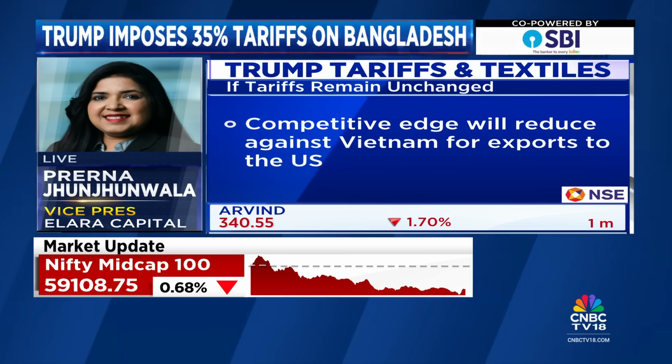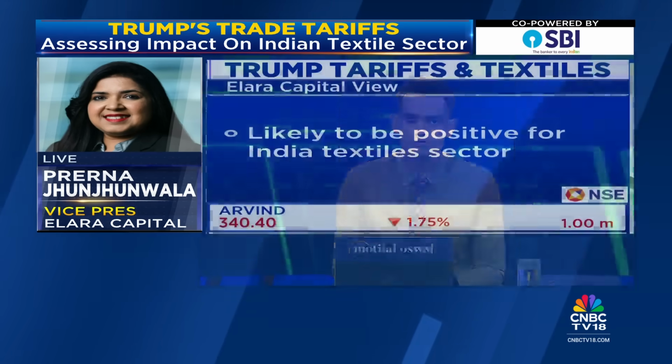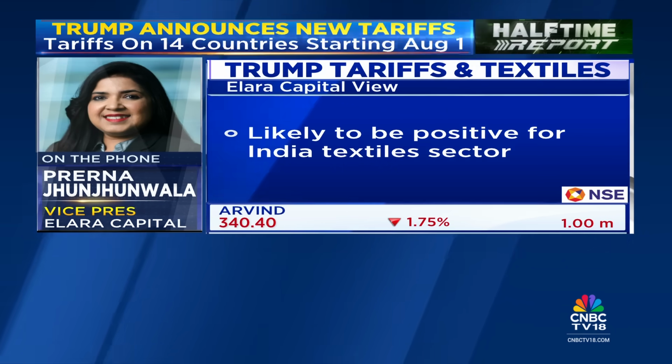So given all things where we stand with tariffs, global demand, the raw material prices, our production, our costs, everything considered, what, according to you, would be the top picks that one should look at if they want to make a bet on the textile space? If you could give us a couple of names. So we have a buy rating on Arvind Limited. That is our top pick from our coverage.